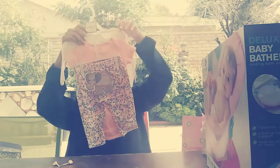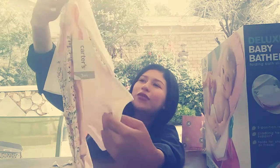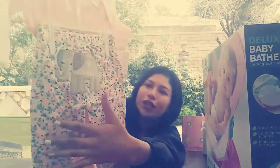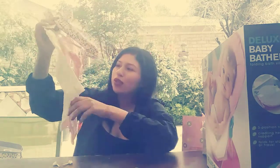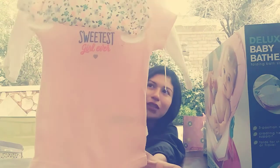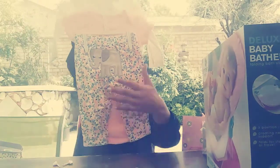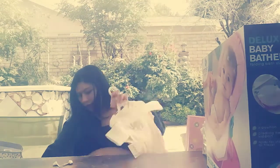And then this is also from Carter's. How cute, little elephant. This is what the onesie looks like. Long sleeve, which is great. She didn't really get that much long sleeve stuff. These are what the little pants look like. I love when they have little designs on the butt. Little flowery with elephant, and then sweetest girl ever. So it comes with two onesies and the little pants. And that's all that I have in that bag.